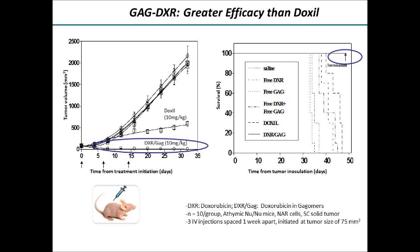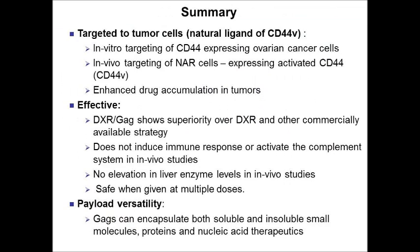So if we now summarize this specific work, I talked about targeting tumor cells using a natural ligand of CD44 variants. We've shown this, also in vivo, and it has enhanced drug accumulation, and it's more effective. I haven't shown you some safety issues, but it's all in the papers. And it has versatility in the therapeutic payload.